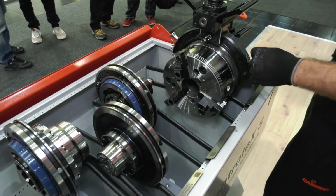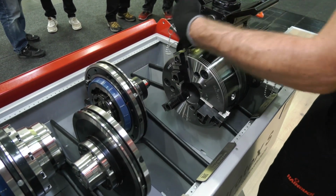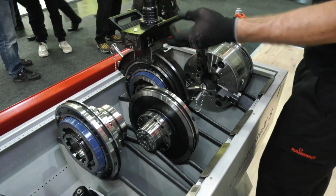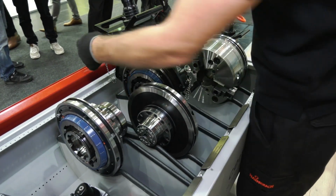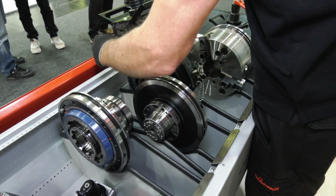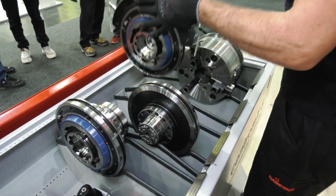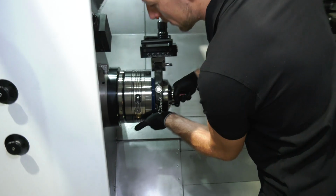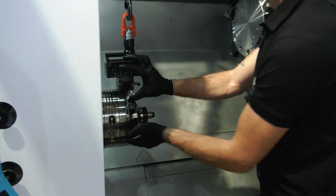If there was a subcontractor that didn't know what work he would be doing from one day to the next and he's continuously changing the setups on his lathe, what kind of return on investment would you expect him to get from a system like this? Okay, we can start with the easiest system, only 1 or 2 chucks, and then we would say it's a rough price of less than 10,000 euro.